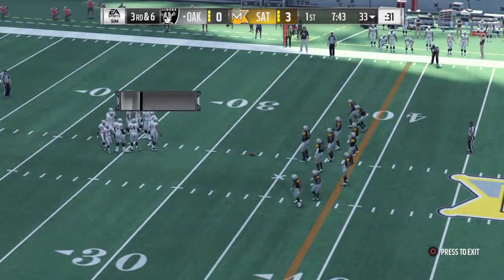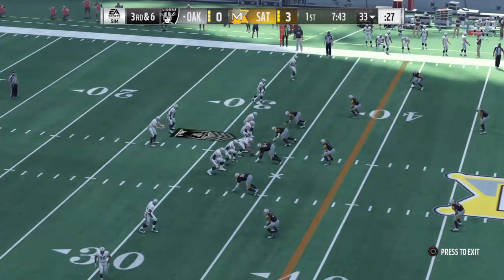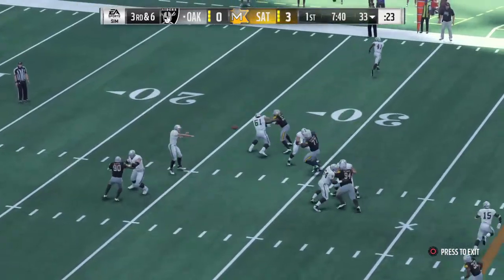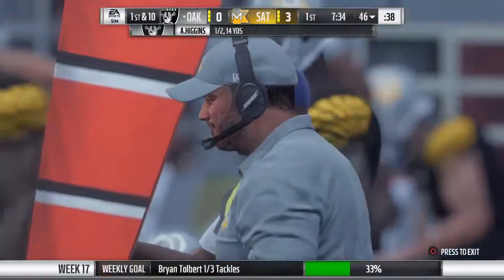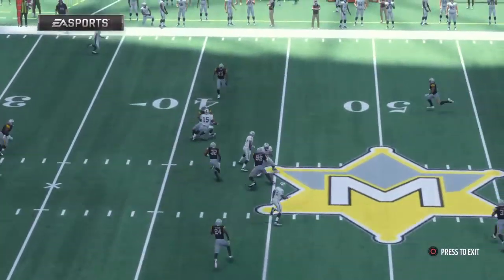And they insert their dime package, 6 DBs here on 3rd and 6. Expecting pass all the way. Let's go! Operating from the gun. Higgins. And he comes back with one complete. And brought down, but the juke, the very nice juke, gives him the first down yardage there. 14 yards is the pickup there at a Raider first.